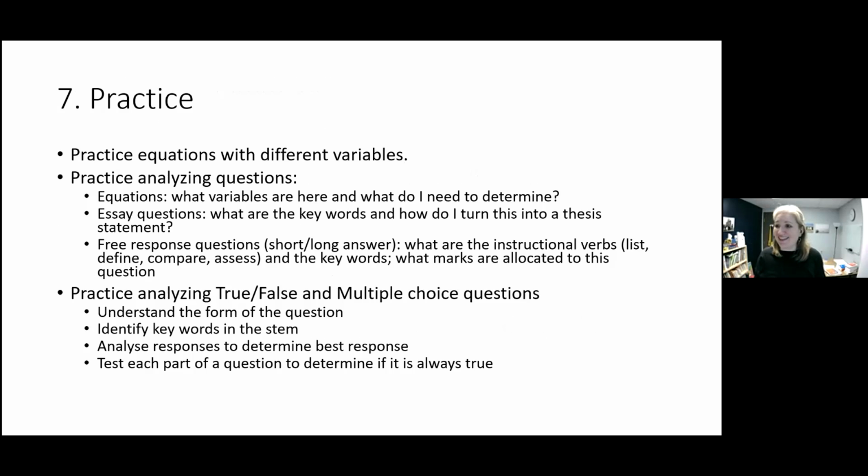Change up the variables and change up if you're looking at word problems, how do you analyze that word problem to understand what it is that you have to do? What is the product that you need to do? What is the equation you would select? Which variables are useful? Are there some that aren't? Are there preconditions that you need to be considering? So keep all of that in mind.